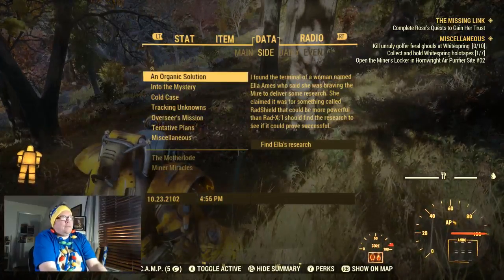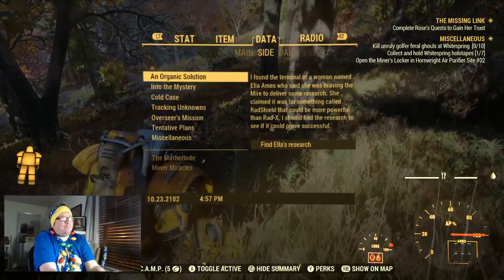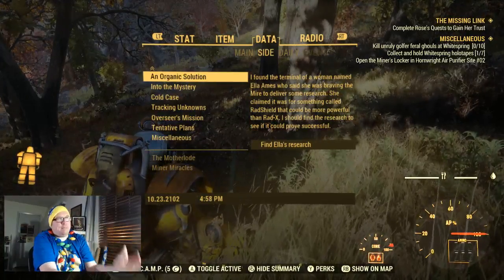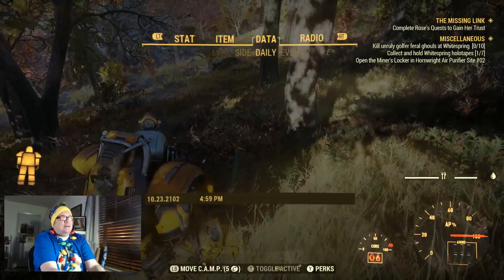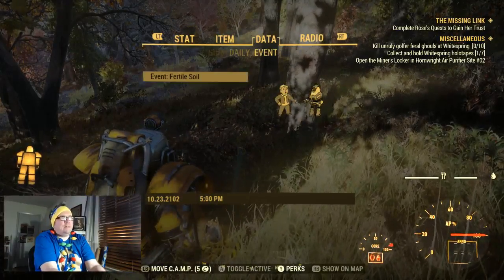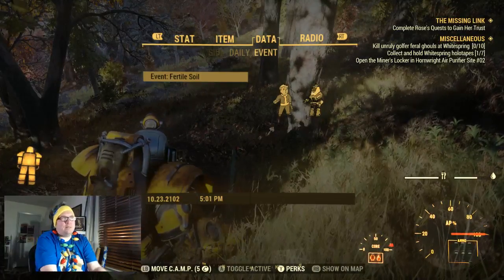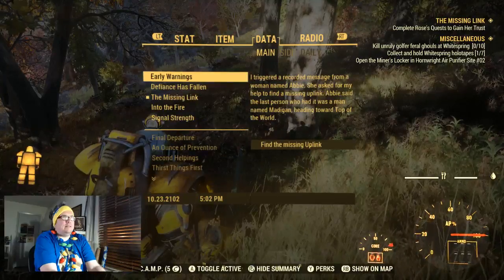All right, these are side quests. So those were the main, and these are the side, same concept. These are daily events that happen. There's one called Fertile Soil that I already did. Okay, so that's your data tab.